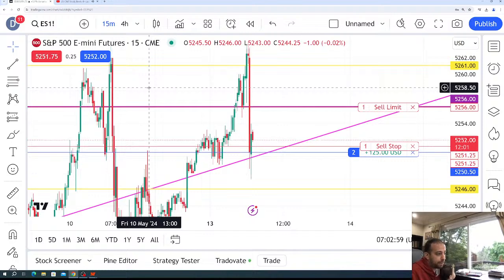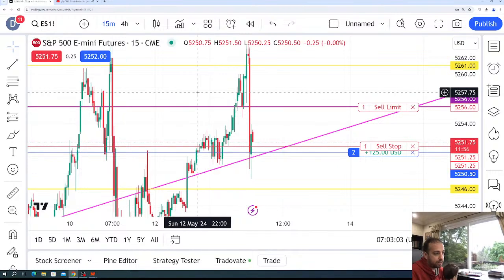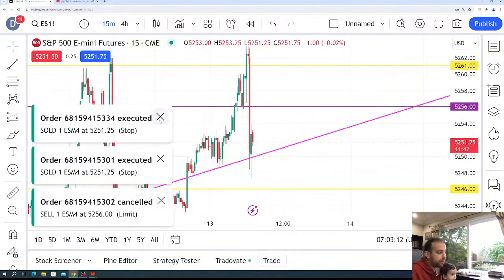It looked like this was going to be a strong movement back up here, but again, you cannot expect any follow-through with any of your trades, and that's just the harsh reality. So yeah, we got stopped out there.